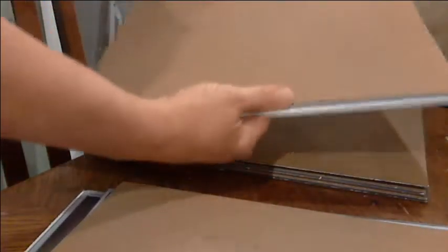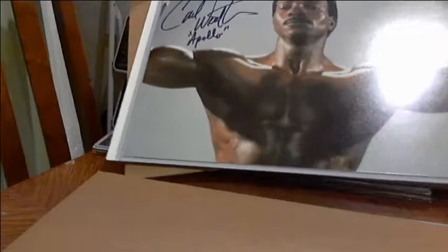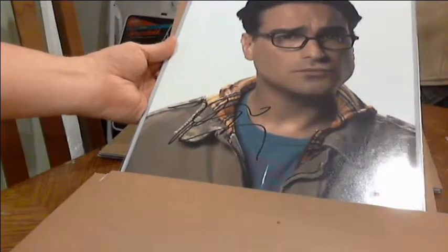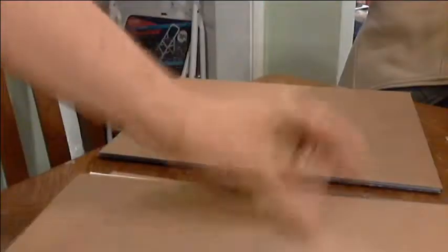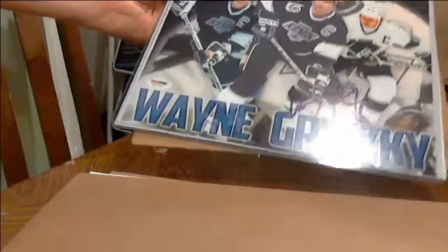Box number 5 is Steven Tyler. Box number 4, everybody's favorite bad guy, Star Wars, Darth Vader, David Prowse. Box number 3 is Apollo Creed, Carl Weathers. Box number 2 was Big Bang Theory's Johnny Galecki. And box number 1 that started us all off, Los Angeles Kings' Wayne Gretzky. Wayne Gretzky. Please feel free to let that one drop all the way down to my slot.